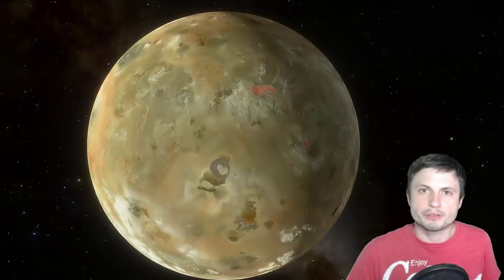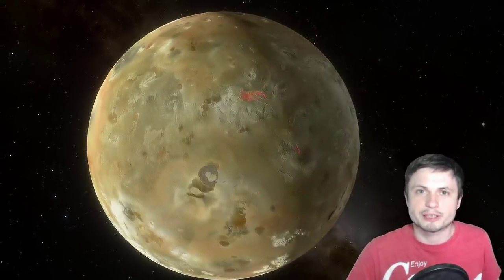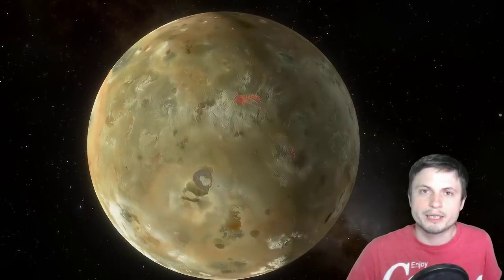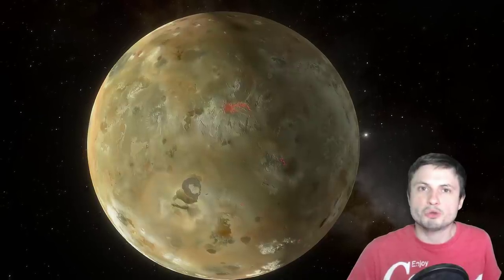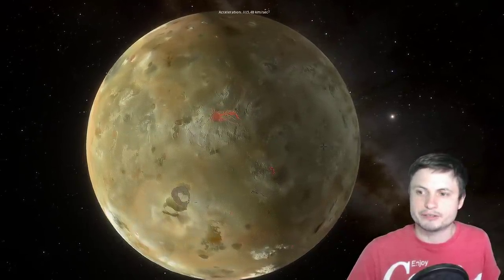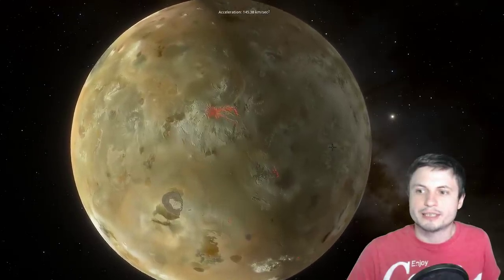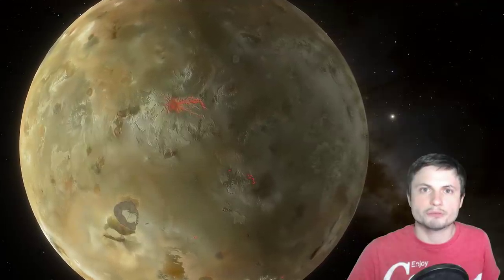So a quick question, can you guess what we're looking at right here? This is not really that exomoon that we've discovered, this is a lot closer to home. This right here is the moon of Jupiter known as Io, the most volcanic object in our solar system. As you can see, there's a lot of volcanic activity on the surface and it's actually quite easily visible even if you have a powerful enough telescope to look at it.